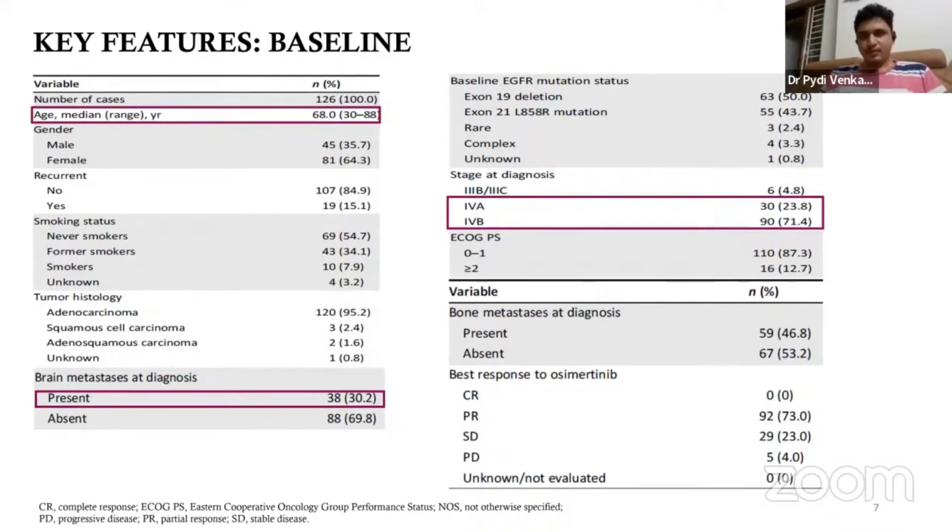The patients had exon 19 and exon 21 deletions. Exon 19 deletion was in 50% and L858R in around 43% of patients. And around 12% of patients had a PS greater than or equal to 2. These patients are usually excluded in these clinical trials.